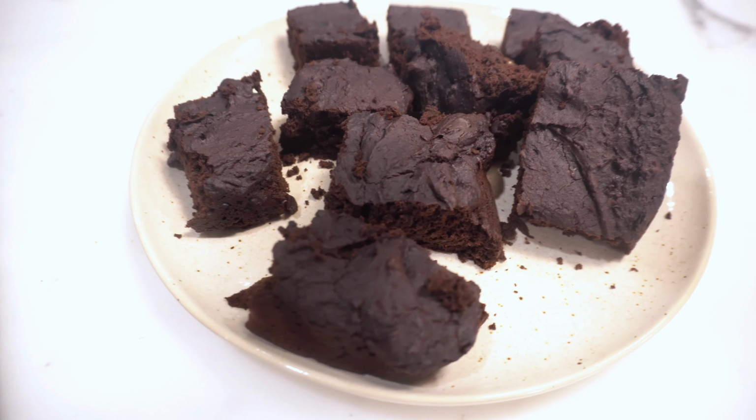And then I also made some black bean brownies. The reason why I used black beans in these brownies is because it's not unheard of to make brownies from black beans, at least in the health conscious circle. But I was using a lot of almond flour. Almond flour is super high in omega-6s. And those oils possibly go rancid whenever they're baked at high temperatures.